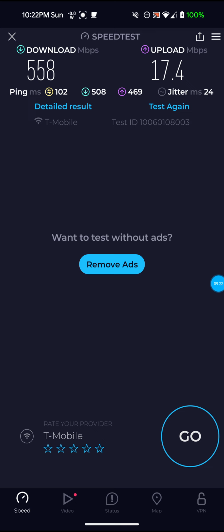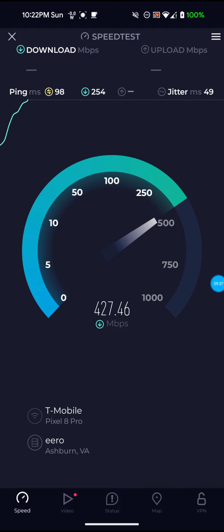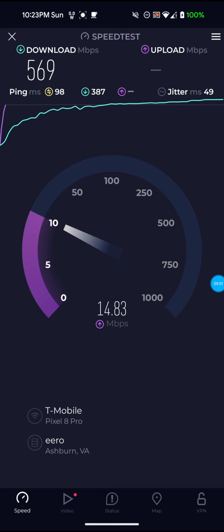So on this one, not bad though. 558 for the download, 17.4 for the upload, and then 102 for the ping. But I'm sure that's going to go down. So it did go down a little bit, to 98, but still not good for the ping. But there's not really anything you can do about it. Like I said, with them working on the towers, there's not really anything I can do about it.